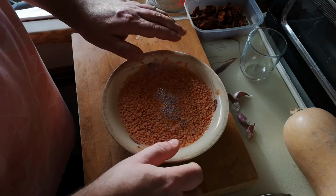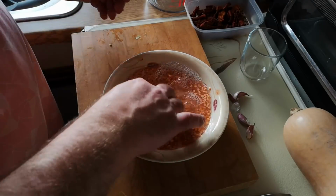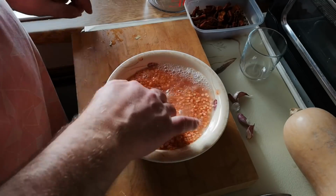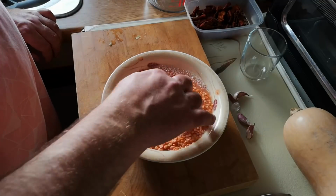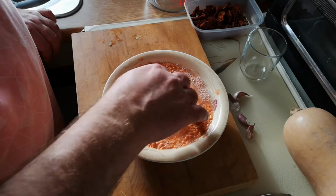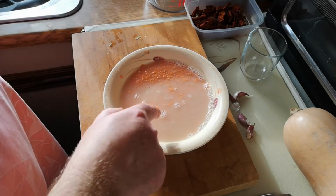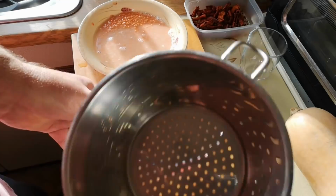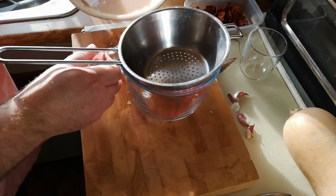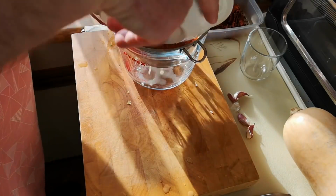So just like before, I've got some water on them. We'll give them a little swish round. And then we'll see what the water looks like at the end. I mean, I can see it's going to be cloudy. Okay, let's give that a strain and see what that water looks like. You can see that there's something happening there. So we'll strain that and reserve the water and see what we got.